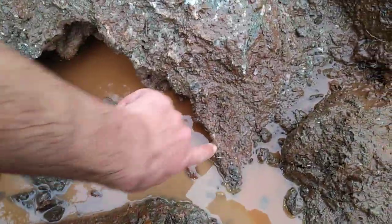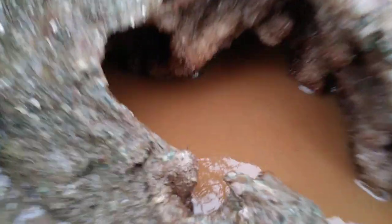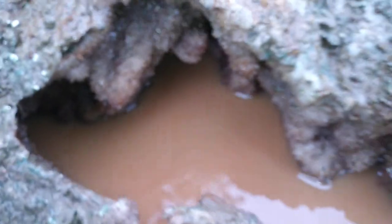I busted this hole open a bit more. It's pretty, and I scraped it. Get pretty good in there. There we go. Anyways, that goes way back, and there's a tunnel that connects from here to here, it seems. Come on. Rain's coming in this way.